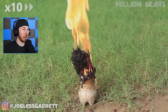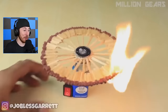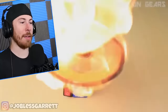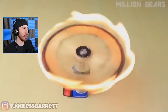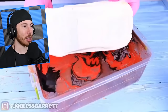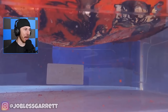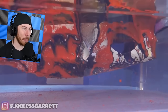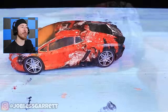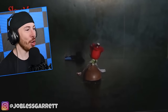Dude. That looks so nasty. But this looks really cool. What? That is so... Okay. Who made this? This is crazy. Literally crazy. They put a little spinning disc on matches. I like it. I like it a lot. And they're hydro dipping a car. No way. A Lamborghini, hydro dipped Lamborghini. Okay. Okay. I appreciate it.